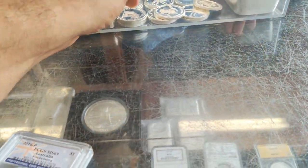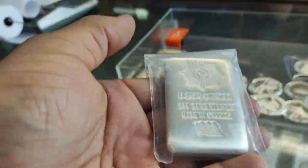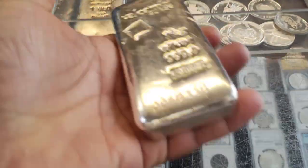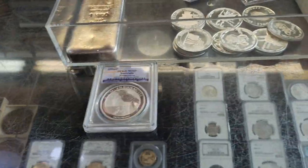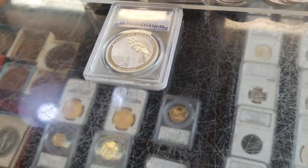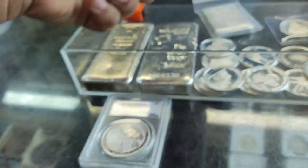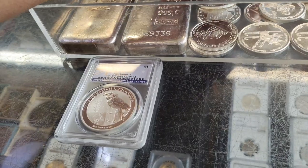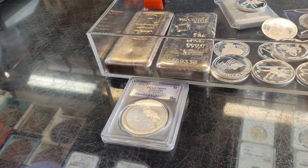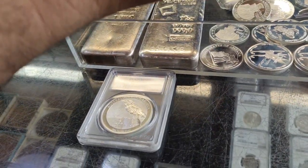Probably get one of these here. Yeah. Oh, this is a 10-ounce bar. 10 ounce, yeah. That's a kilo. Oh, Merry Christmas. But they're nice. Yeah, they're nice.